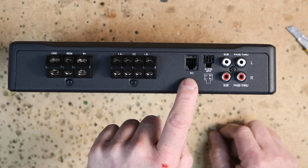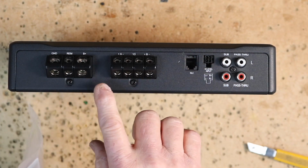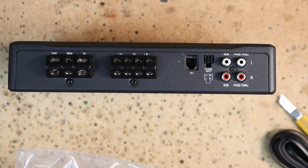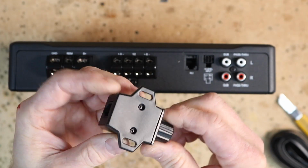On the side of the amplifier, you'll see the RLC. That's the punch volume control for it. Even though it's a mono amplifier, it does give you 2 positives and 2 negatives outputs to go to your subwoofer if you're doing a box that has 2 speaker cups. The punch volume knob is new for the R2 line. Very nice, very small, very compact.